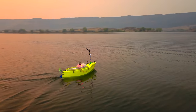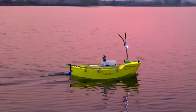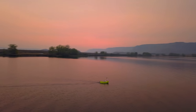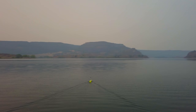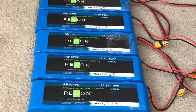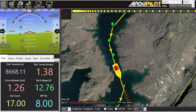A little boat, a big journey, headed south on Banks Lake, 3:30 a.m. Little motors, big dreams, 60 amp hours in the batteries. Are you ready?